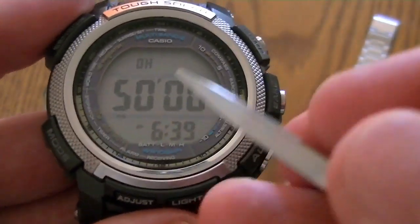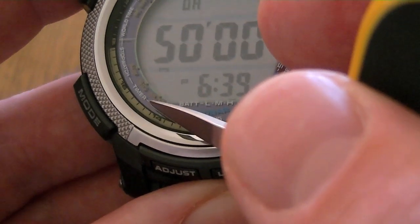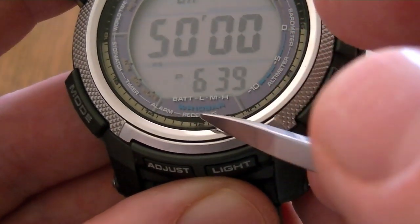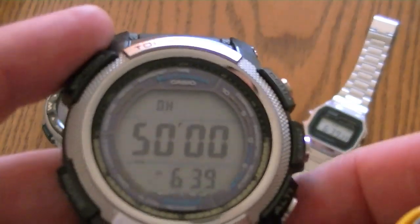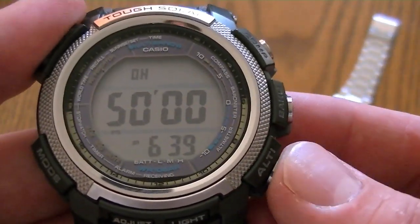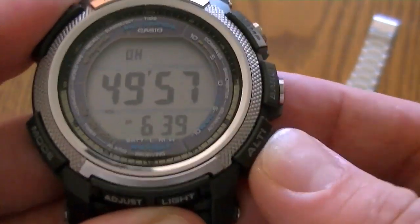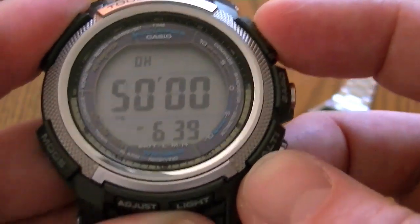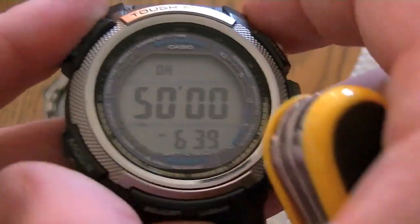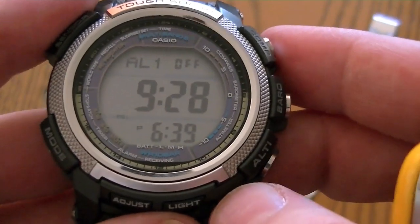Timer. Now I don't know if you noticed when I went down to that there was an analog pointer here, and it lines up with these indicators here: timer, alarm, receiving, etc. So I've got it set for 50 minutes, 0 hours. Once again, this one starts and stops, and this one resets. Still shows the time of day there, so that's kind of nice. You don't have to cycle through modes in case you forgot what time it is.